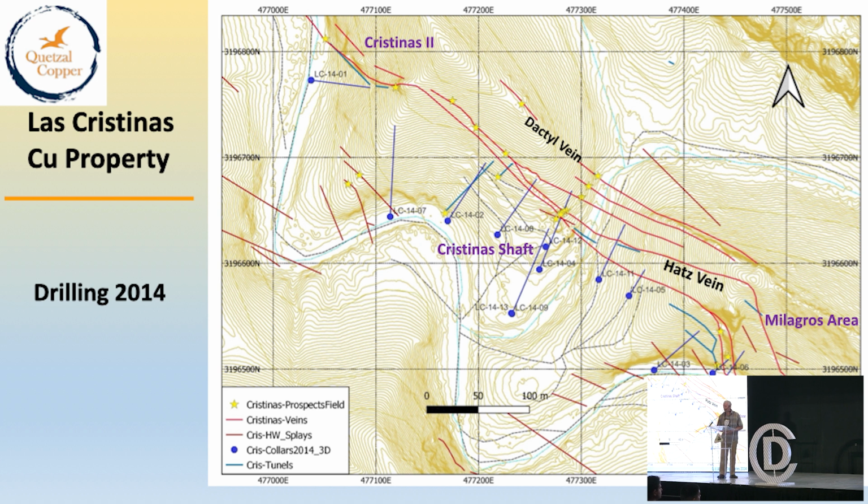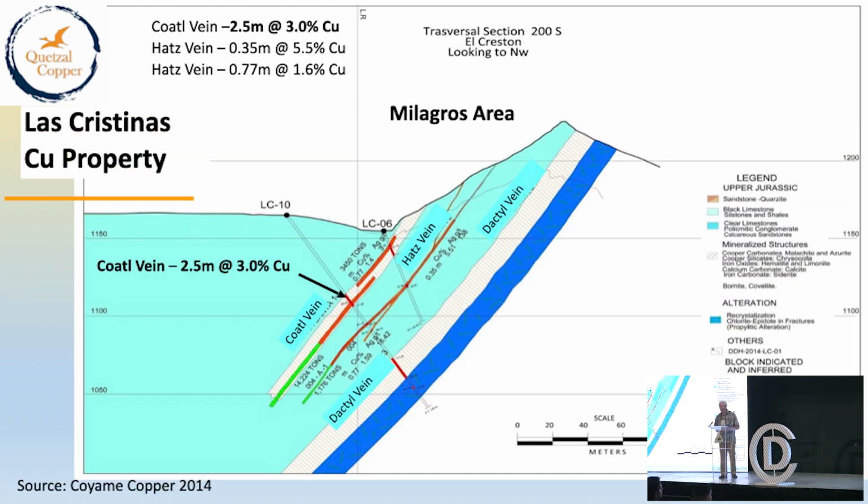There was a previous program of drilling done in 2014 by Cyprium Mining. They were hoping to be able to develop a resource on the copper oxides and reopen the mine. They only did a small program of 12 holes. Their deepest holes only went down about 80 meters. But in their intersections, they got a few good intervals, which is what caught our attention: 2.3 meters at 3% copper.